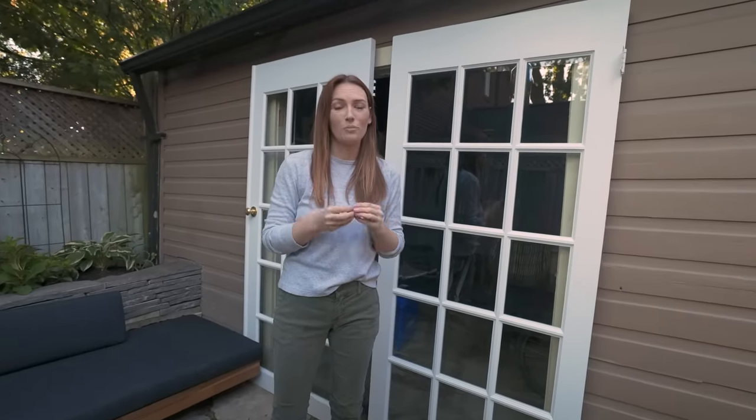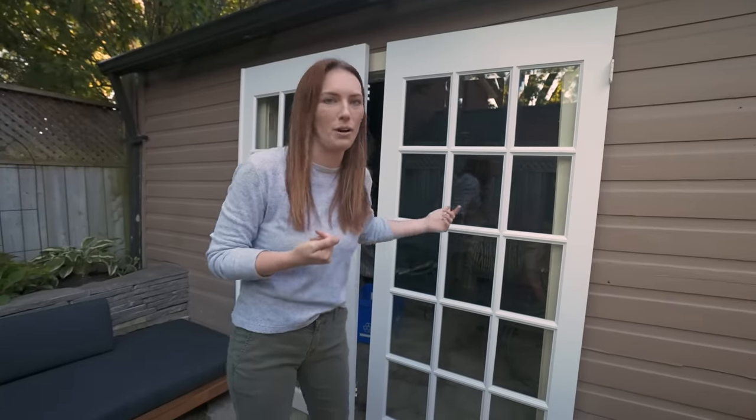I actually have no idea how to do this. Like, I don't even really know where to start. I don't know if the ground is level back here, and if we can just picture sliding doors trying to slide open when nothing is level. I wouldn't be surprised if this ends up not happening, and I don't know, I just put plywood up.